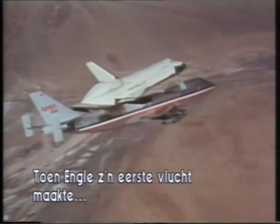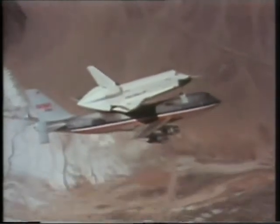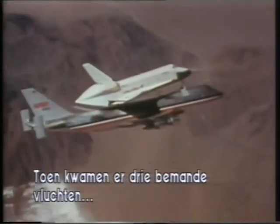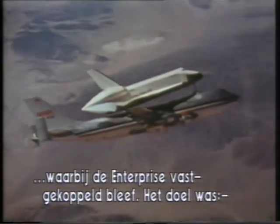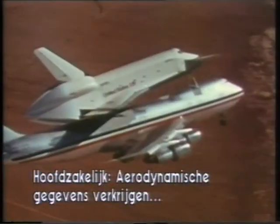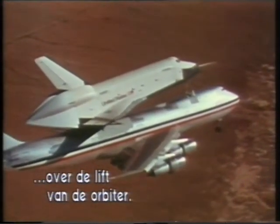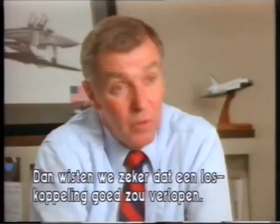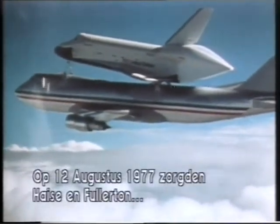By the time Joe Engle had his first flight, there had been five tests with no one aboard the Enterprise. Then came a series of three flights in which the Enterprise, with crew aboard, remained attached to the 747. They had a special purpose. Primarily to get some aerodynamic data on the relative lift of the orbiter at different conditions while it was mated to the 747, so that we would know that a good clean separation was available. On August 12, 1977, Fred Hayes and Charles Fullerton made the first separation from the 747 carrier aircraft.